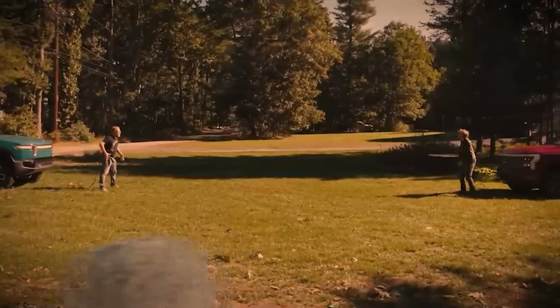So the Rivian started off really strong, and then it just dropped really, really low, and the Ford kind of caught up. It was like the tortoise and the hare a little bit. Yeah. Not to mention a really cool Western intro. You got to check it out just for that alone.